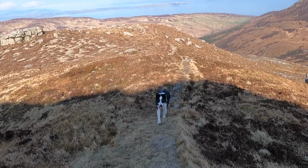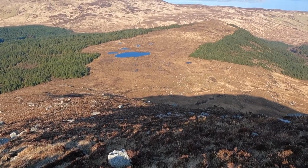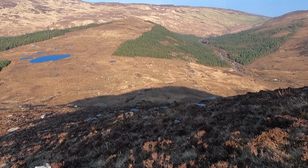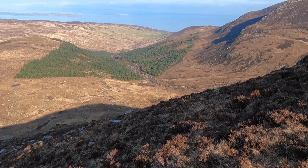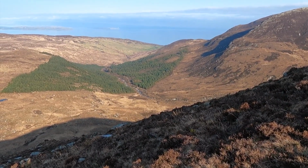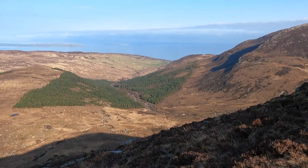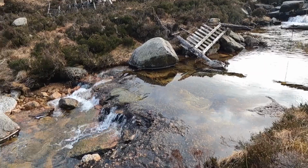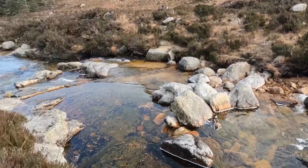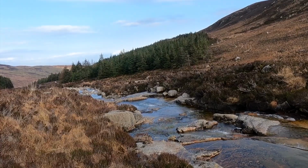So the plan is to drop down into this glen bottom, cut across to that burn you can see over there, and follow that, looks like a bit of a Land Rover track, down to the car park where I should be getting a lift. Just need to find my way across this river. I'm sure I'll find one. Look, the stepping stones down there.